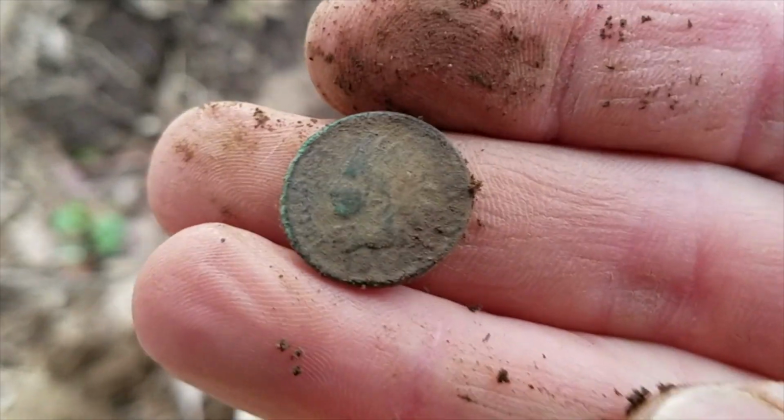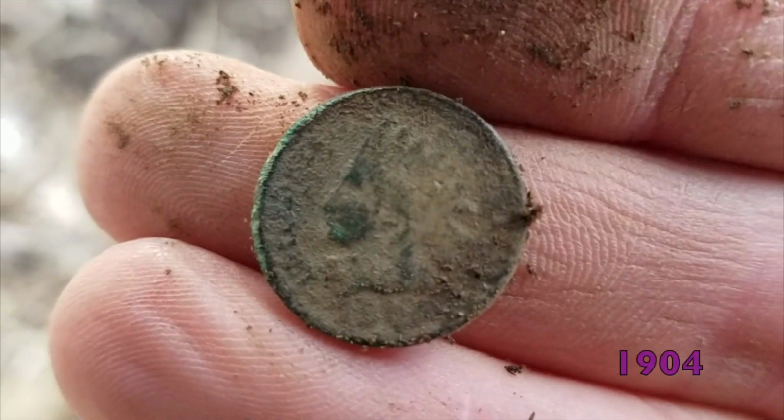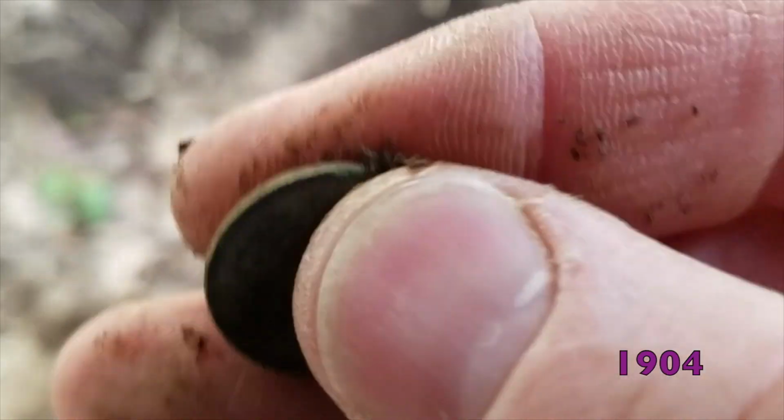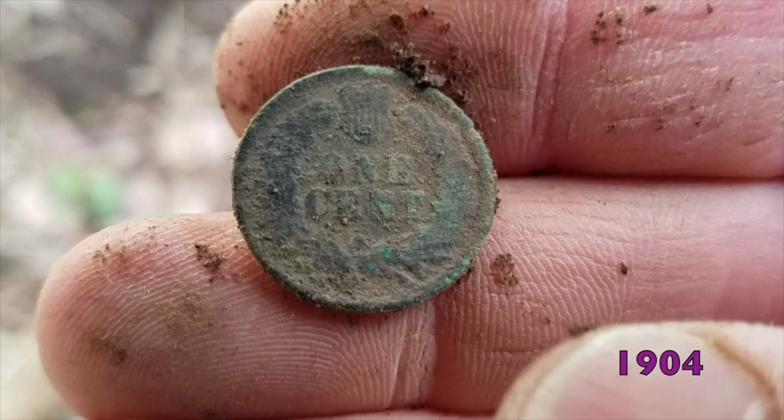Ooh. It looks a little beat up on the obverse. Reverse looks pretty good though. Nice.